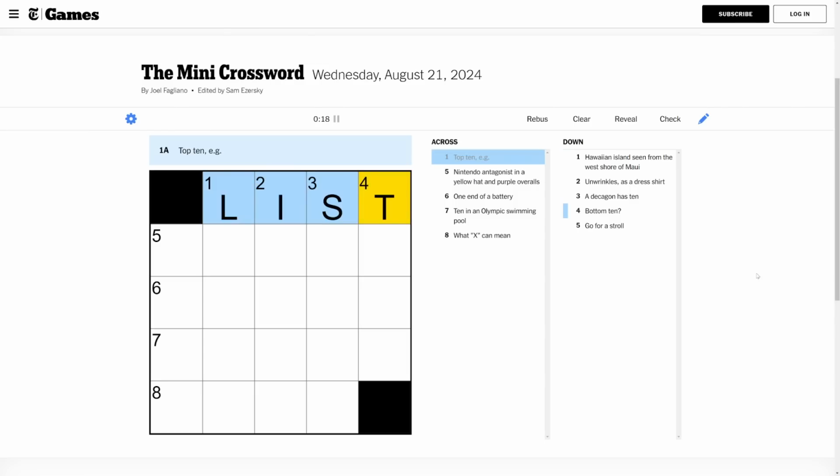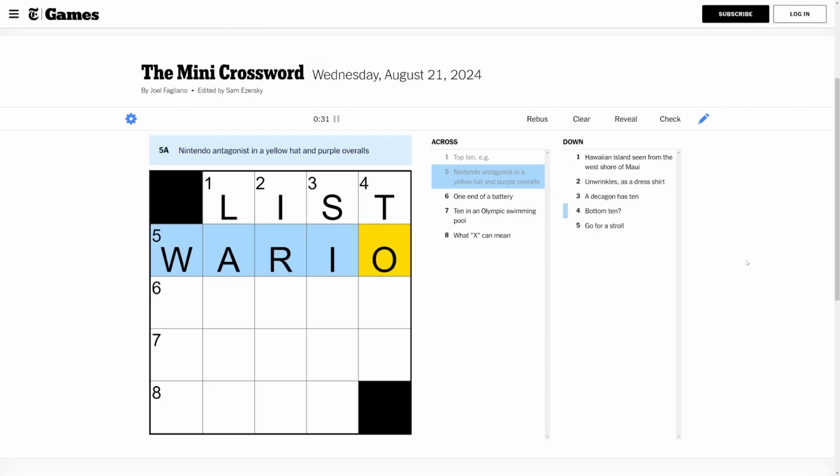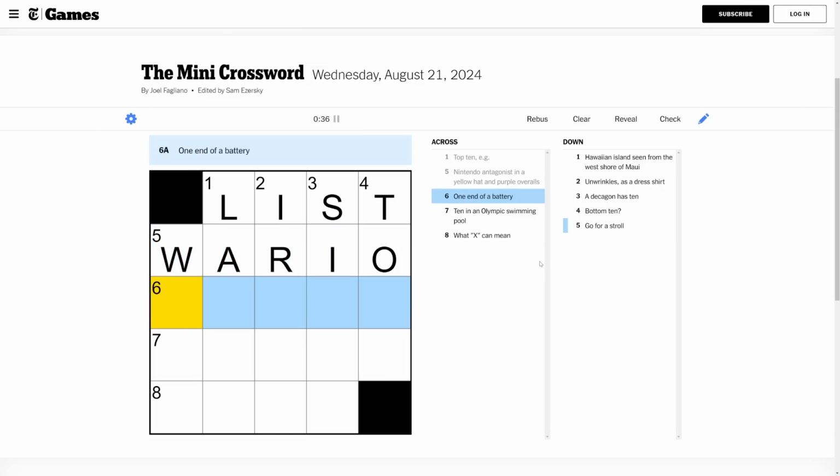Let's try list. Nintendo antagonist in a yellow hat and purple overalls. Okay, don't come at me, but I can't remember if that's Wario or Waluigi, but obviously Waluigi doesn't fit. So it's gotta be Wario. Does Waluigi wear red? Oh gosh, I can't remember. One end of a battery. I thought they were positive or negative. 10 in an Olympic swimming pool.